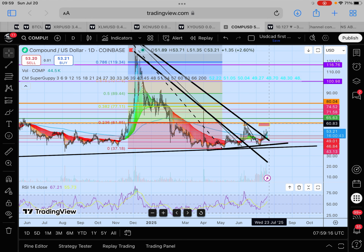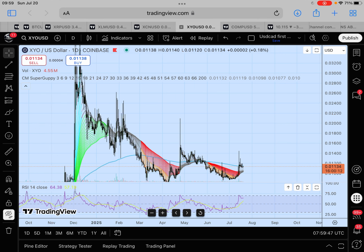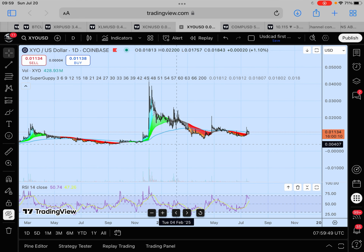Looking at XYO without its clutter, looking phenomenal, doing the same thing as XTZ and Compound, where it's pushing nice and easy, trying to push over that 200 EMA, and when we can close above that 200 EMA, we can expect a major pump for XYO. As we've seen right here, it crossed over that 200 EMA, retraced underneath it a little bit, but then got the pressure and pushed upwards.